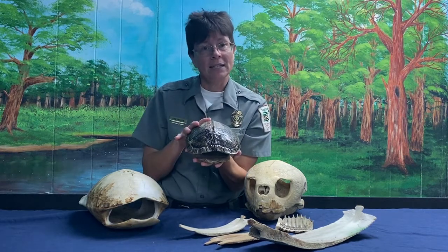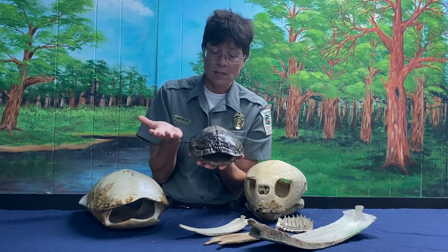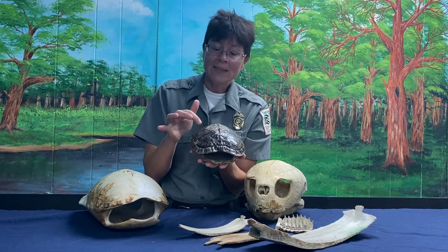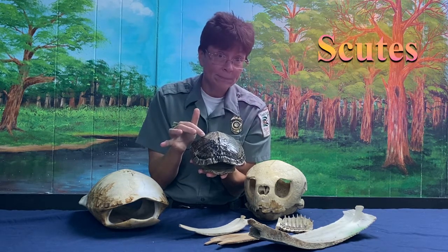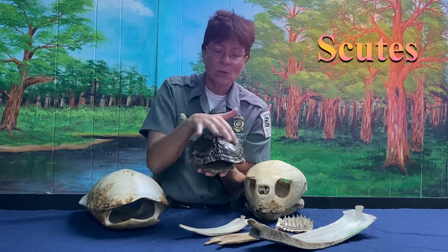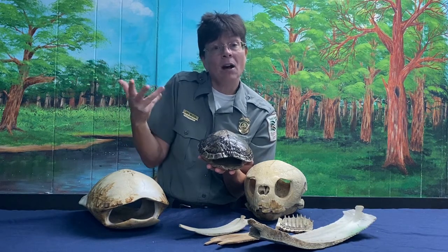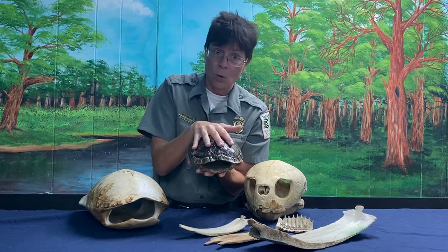So the other thing that's kind of neat on this shell is, remember we said all turtles have scales? And this is a special type of scale on a turtle. These scales are backed up by bone, and so they're called scutes. Can everybody say scutes? Scutes is kind of a fun word. So on the flippers of a sea turtle, those are being called scales. But scutes are scales backed up by bone.